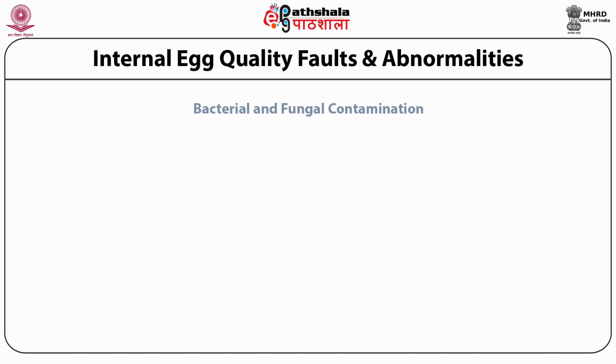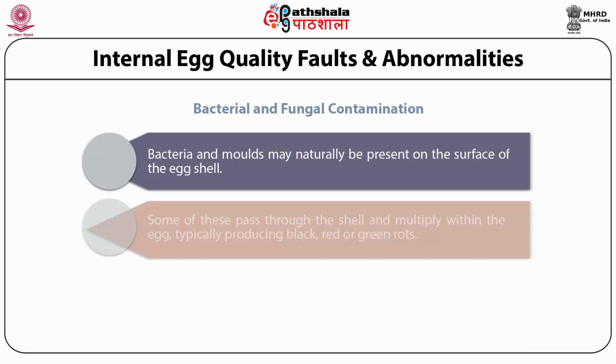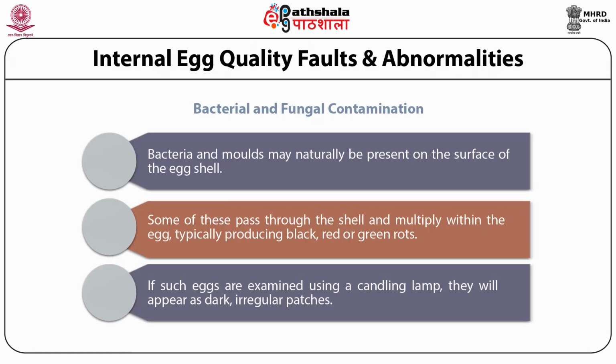Bacterial and fungal contamination. The bacteria and molds may naturally be present on the surface of the eggshell. In certain circumstances, some of these can pass through the shell and multiply within the egg, typically producing black, red, or green rods. If such eggs are examined using a candling lamp, they will appear as dark, irregular patches.